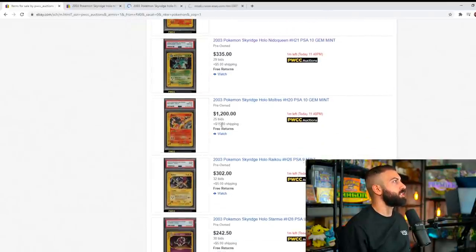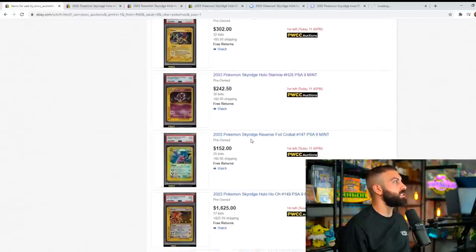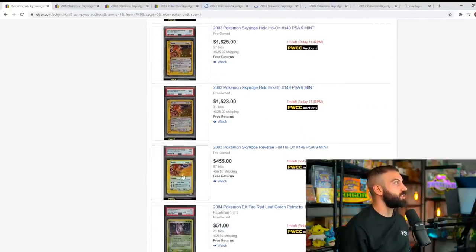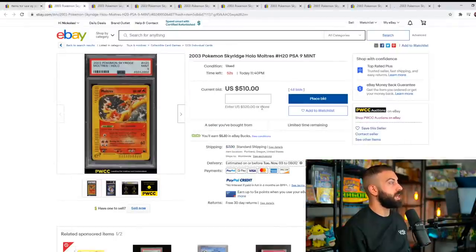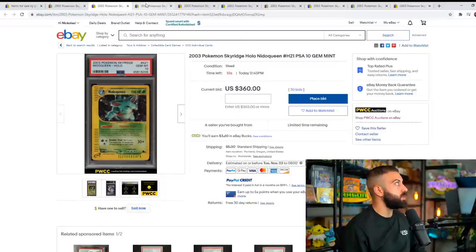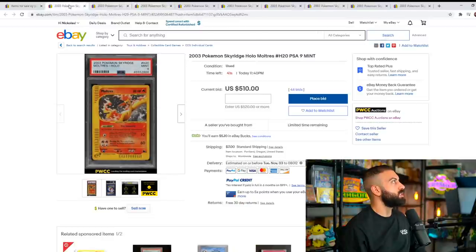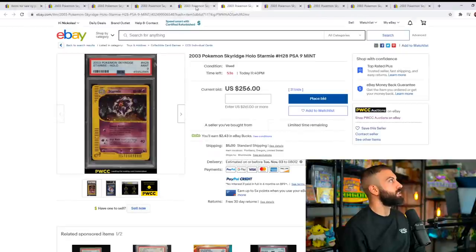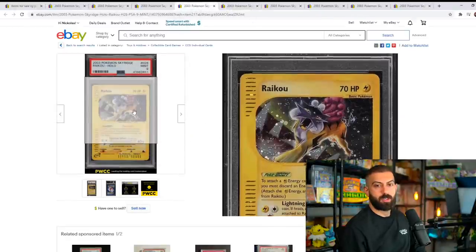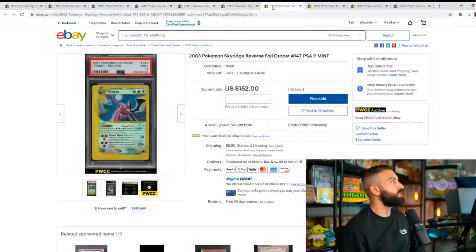All right, Moltres. We've got some more Skyridge. Skyridge is the last set that Wizards of the Coast printed, and it got cut short. So that's why Skyridge is really tough to find. But not only that, it's got some really nice artworks in there as well. So we got a Moltres coming up, a Nidoqueen holo coming up in a PSA 10, another Moltres as well in a 10, Raikou in a 9, holo Starmie. I love that artwork. We also got Starmie in a 9, a Crobat reverse.